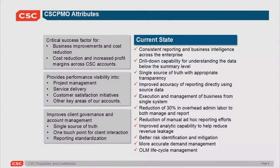So I'm going to use this word dashboard-centric. And we've really built an environment around a dashboard-centric approach that gives you the ability to go to the dashboard and do everything you possibly need to do, never having to leave the dashboard. And so that's a key approach we've taken. But in order for that to be successful, you got to be able to drill down into the data. So going from summary to detailed. And obviously, you get improved accuracy because you're using source system data.